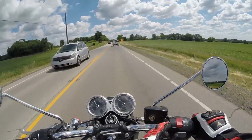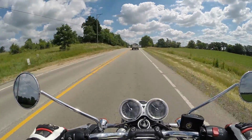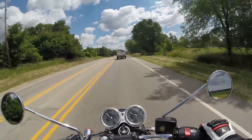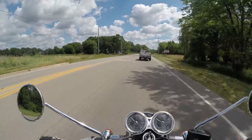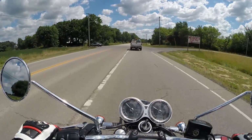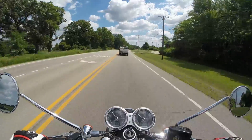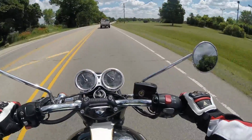Start switch is, I'm not sure, it's a toggle kill switch. You also got rain mode. This M right here is for rain mode and road mode. I believe in rain mode the power delivery is a little bit less. You can notice the difference. And then road mode has power delivered through all the gears.